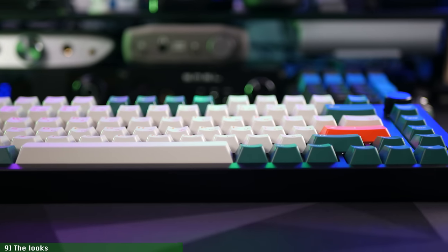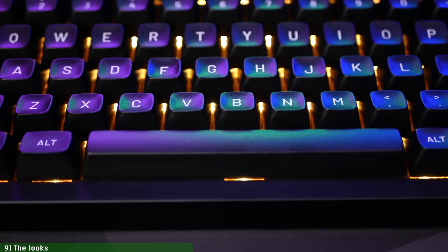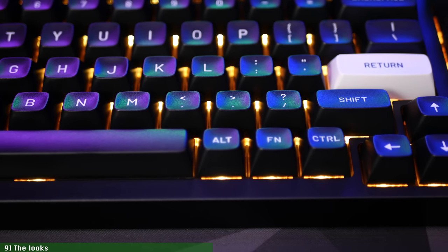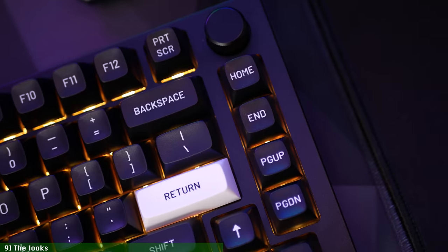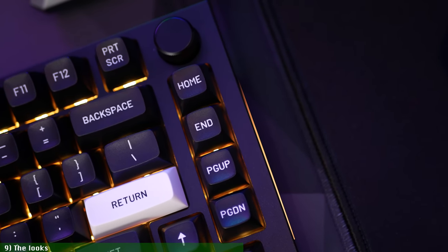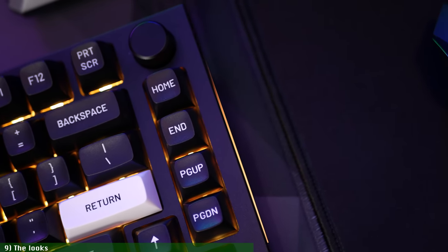Although, it would have been better if they had made the sidewalls a couple of millimeters higher to completely hide the switches. But to me at least, that is a minor gripe. The other thing they could have made better is the side accent lights. Even on their maximum brightness, they don't cast any glow on my desk.